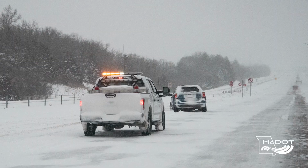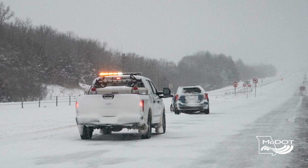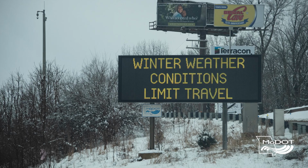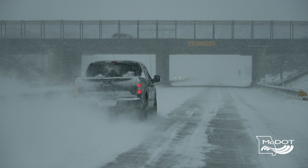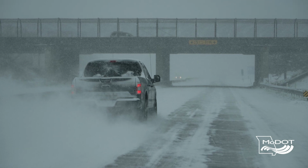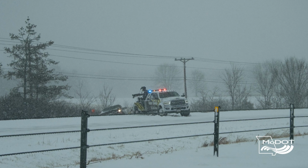And then from there, how do we respond to that crash? Do we send out our motorist assist personnel to assist with it, provide advance warning to the traveling public? Do we light up dynamic message signs to alert the drivers coming up on that crash of potential slowdowns or detour routes that are available? And ultimately, it's clearing that crash from the roadway so we can get people through that area.